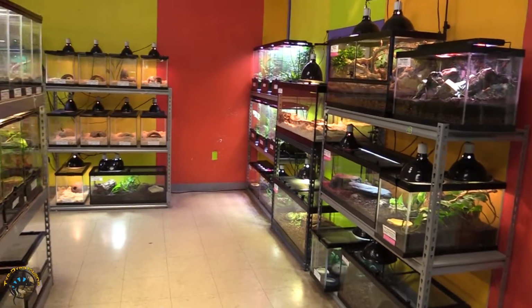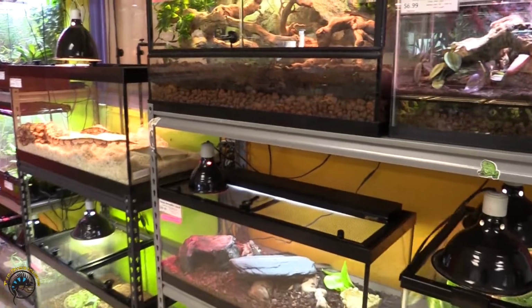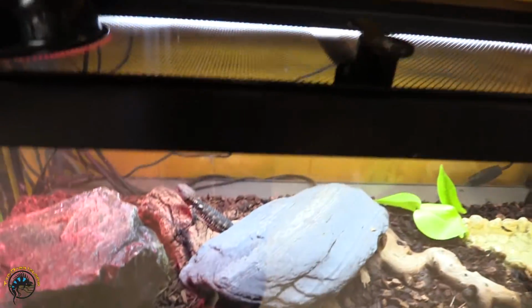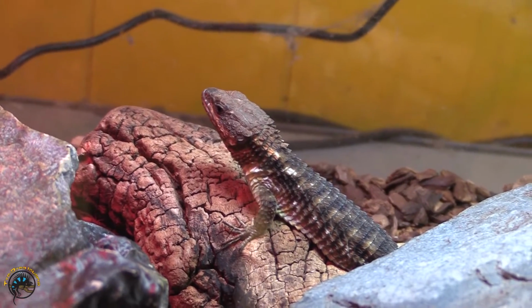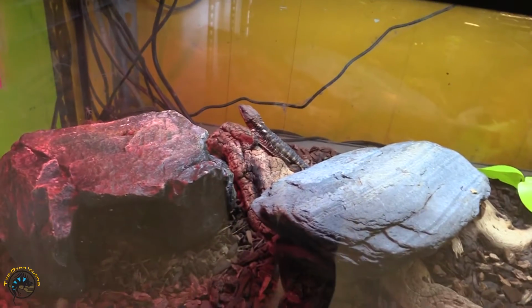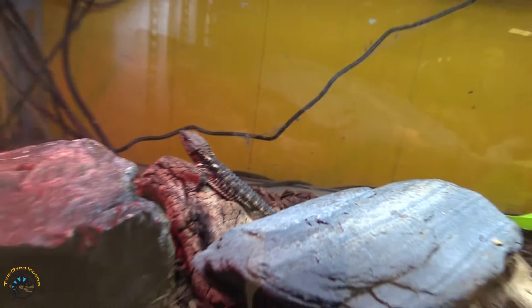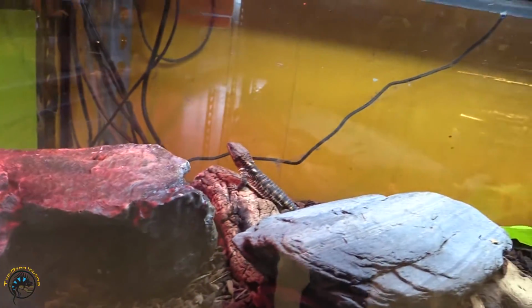Alright, so this week we're going to head on over to this side of the store, and today we're going to check out our Forest Armadillo Lizards. They're going to be our featured animals this week. These guys have been at our store for quite some time, so we thought today would be a good chance to tell you guys all about them.